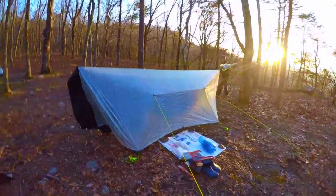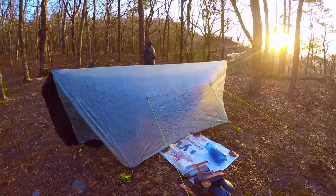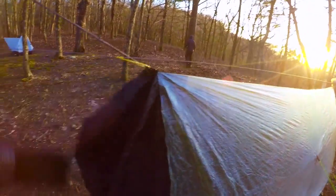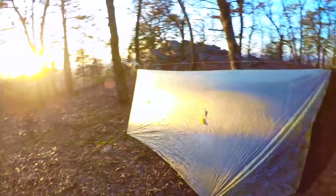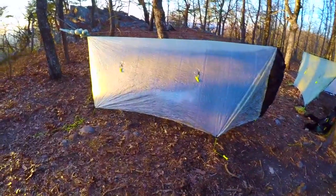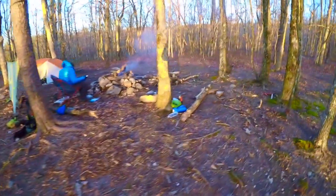Flat Bill has his Cuban fiber and his war bonnet with his Hammock Gear top and bottom quilts. He's also got the Dutch sock, that should add about 10 to 15 degrees of warmth. And he's got it pitched real low, trying to keep the wind out. Up here on the ridge, there's a lot of wind. Hopefully it'll go away as the night goes on.